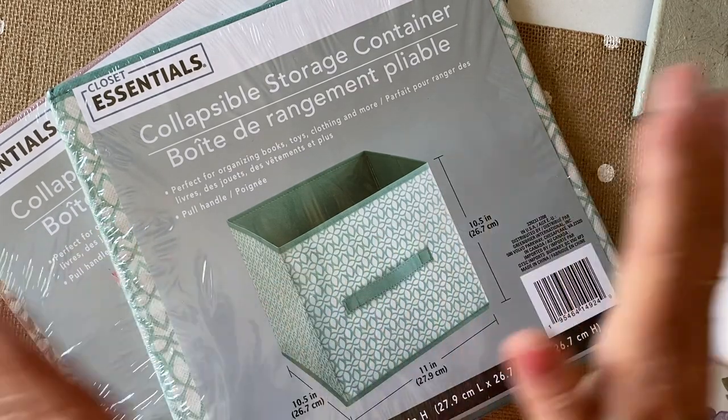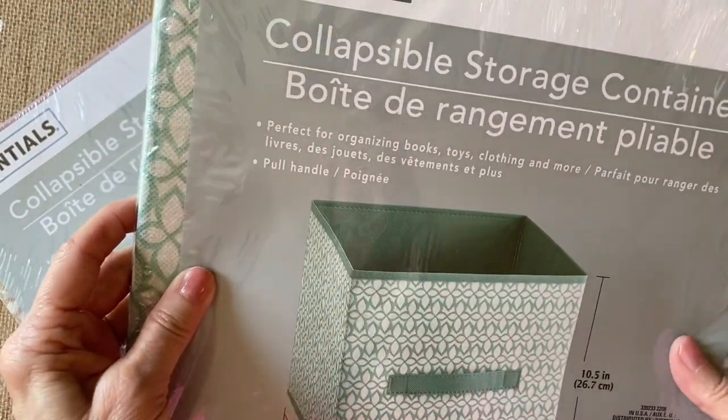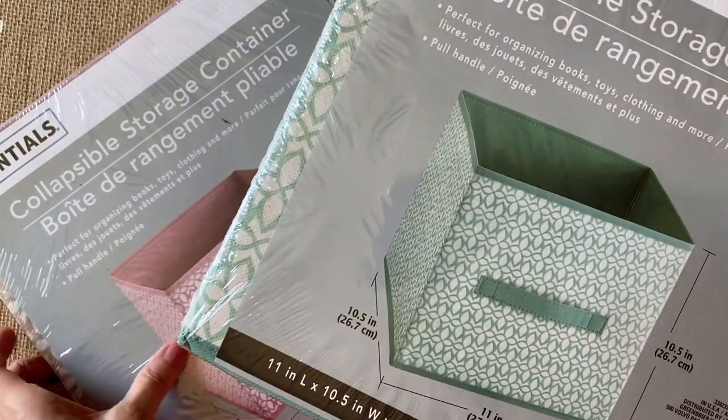So anyway, cute. These are really cute. They're pretty sturdy. They're cheaper than Target. They're $1.25 each. So there you have that.